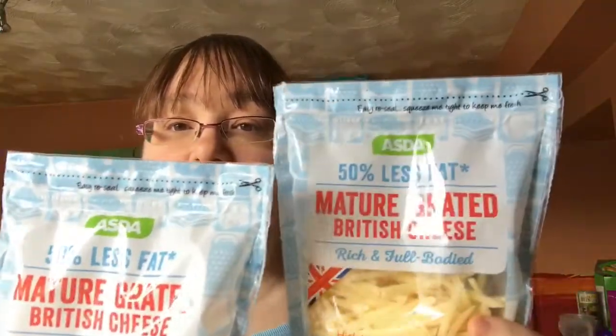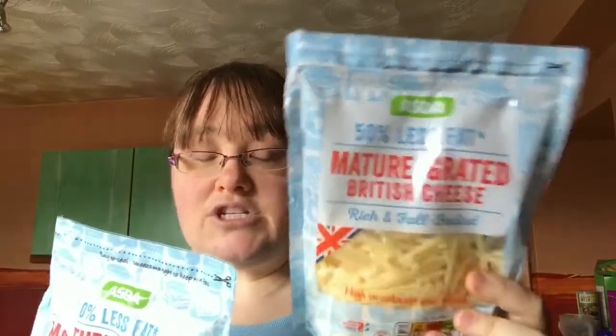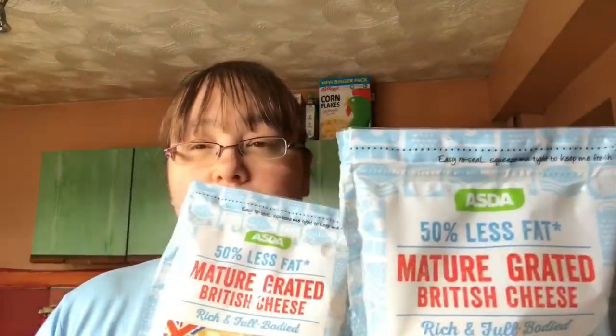I've got the 50% less fat mature cheese. So this one is 45 grams for your Healthy Extra A, and they're 2 for £3. I did buy a block, was it last week, I think? But I always get the grated because I've got problems with my wrists. When I have to grate it, it makes it flare up. It is cheaper to get the block and grate it yourself, but just to avoid the pain and for convenience, I can just put in this. So these should last me a while. They've got a date on them until June if you don't open them, so that'll last a while.